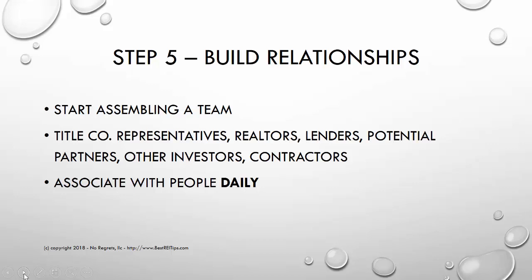Other investors. A lot of people coming into this business feel like other investors are their competition. And yeah, to some degree they are, but there's so much business out there, and there's so many people that are willing to help, and there's just enough for everybody. There really is. And if you're a wholesaler, you have to have other investors to sell your deals to. And if you're a rehabber, it's really good to have wholesalers that you work with to help you find deals when you need them. It just makes sense to network together and learn from each other and help each other.